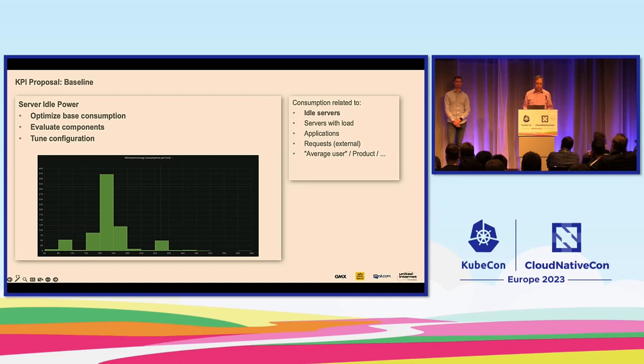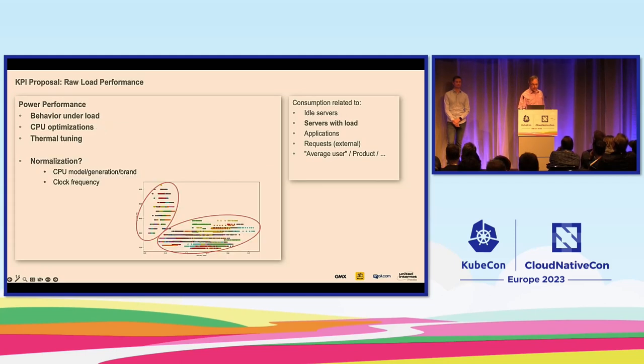And that gives you the opportunity to look into optimizing the various hardware components and configurations of your servers and tune them up to save a couple of watts times 1,000 servers. That adds up quickly. Okay, then idle servers are not very useful in the end. So let's step up a little bit and put some load on it. That would be the next KPI we propose, to look at the server power consumption under load.